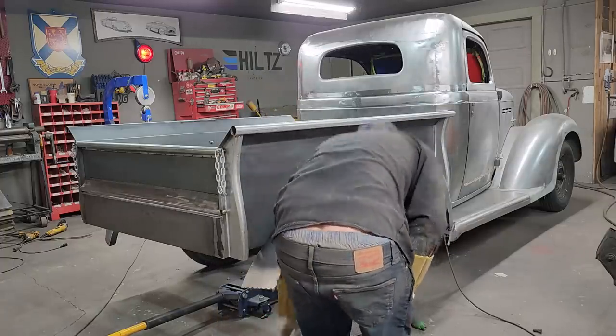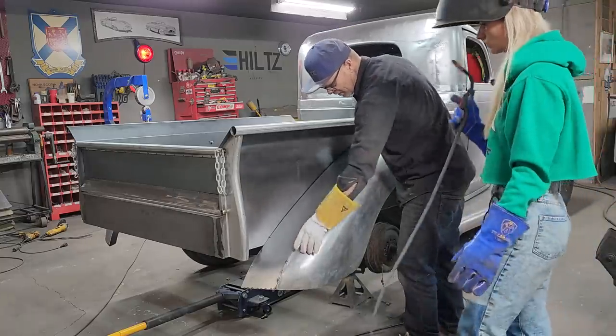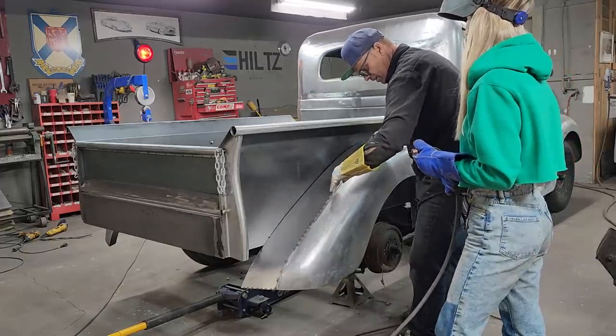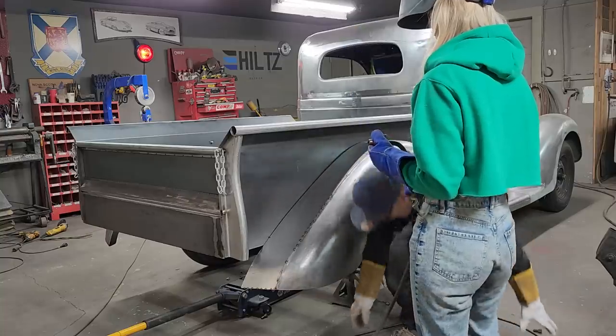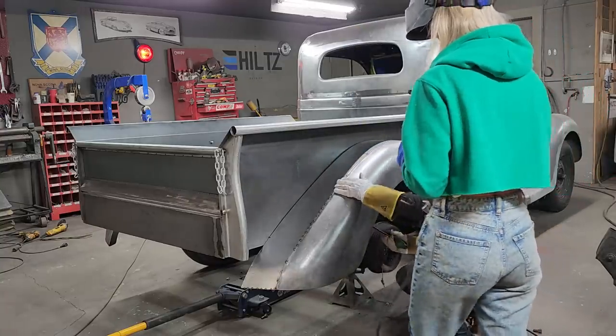I'm trying to make the line as thin as possible. When I take the zip cut, I just angle in a little bit to make the line a little thinner. If you cut down straight, you can get that gap quite thick, and I'm trying to make it as thin as possible.